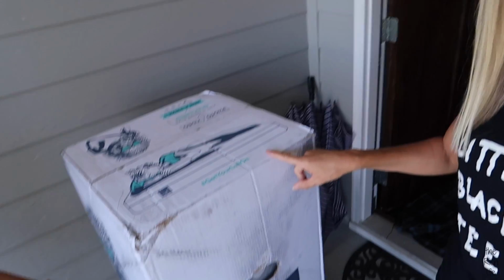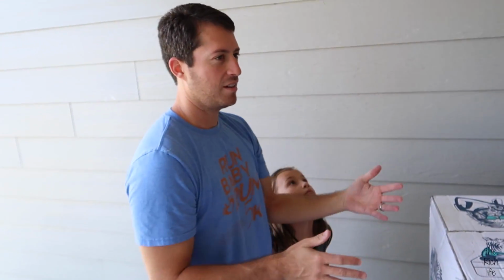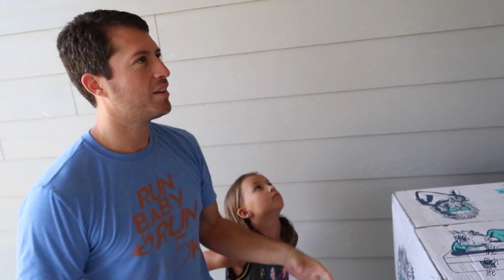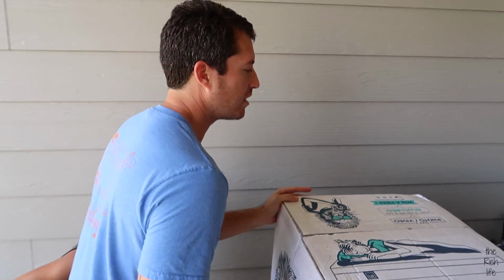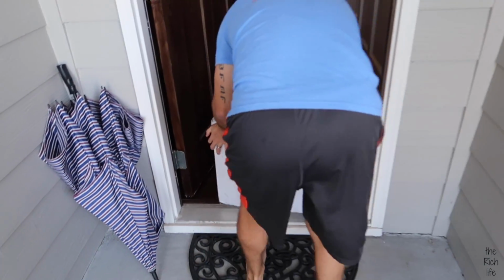And you will not believe, guys, this is a king mattress in here. Whoa. Okay? And we're gonna do an unboxing because I want to show you how they fit a mattress in here. You get to see how it opens up and expands. This is so great because we can get it through the house. It's a lot easier to maneuver through the doors. All right, so let's take it in. We're going to get it in the house. Good thing Daddy's strong.